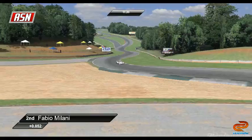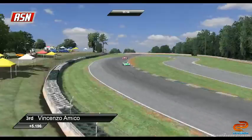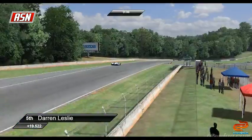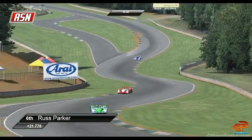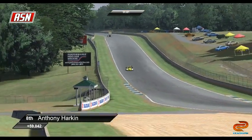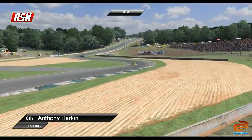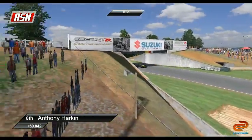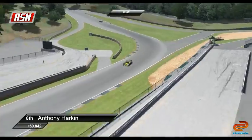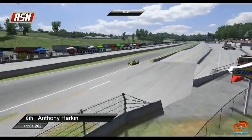So we're going to go back. Vincenzo Amico is leading, is in third, rather. Andre Pop is in 4th position. Then it's Darren Leslie. This is a nice battle for the 4th position. Russ Parker, Simon Murphy, Anthony Harkin, 9th place Ben Hancock, 10th place Thomas Pomatico, 11th place Thomas Morris, 12th place Javier Torres, 13th William McElroy, 14th Horace Knight, 15th place Thomas Futh, 16th Alex Rominger, 17th Guilherme Bianchini, 18th Andrew Lorett, and 19th Danny Conlon.